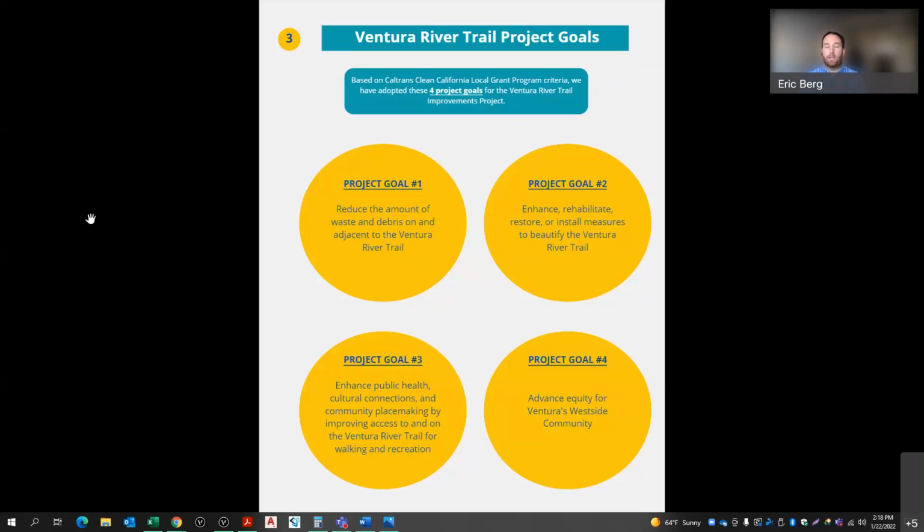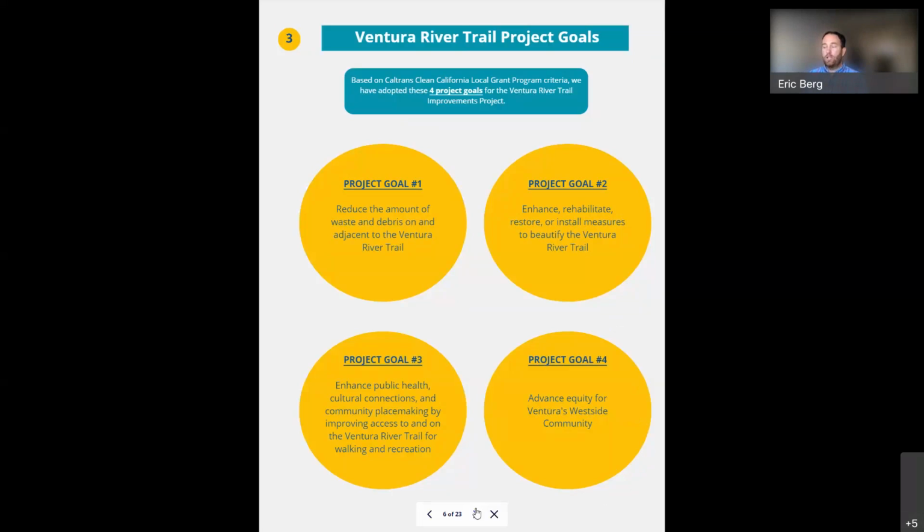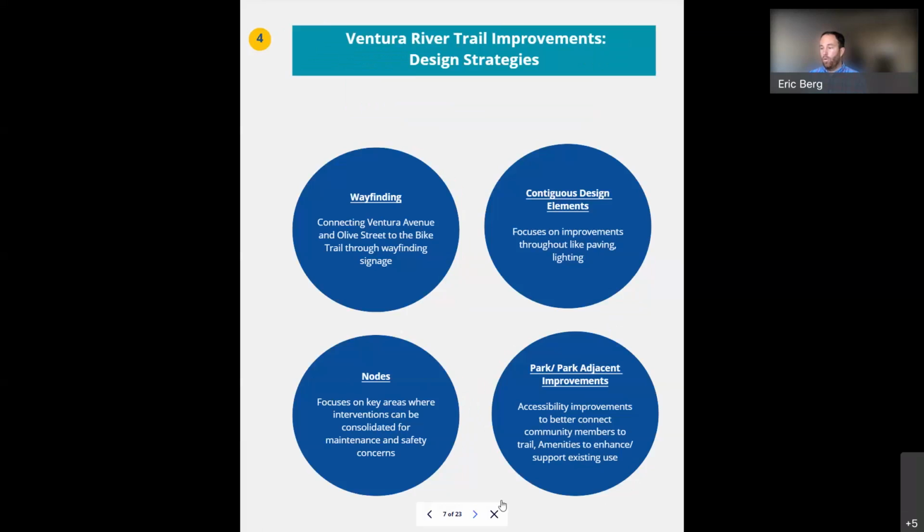So one aspect of this goal that we'll talk about in a second is wayfinding. Can we provide a way for residents of the entire city to better locate places to access that trail for walking, recreation, and biking? Project goal number 4 is to advance equity for Ventura's West Side community. I'm going to move over to the Ventura River Trail Improvement Design Strategies under the heading number 4. We have 4 design strategies.